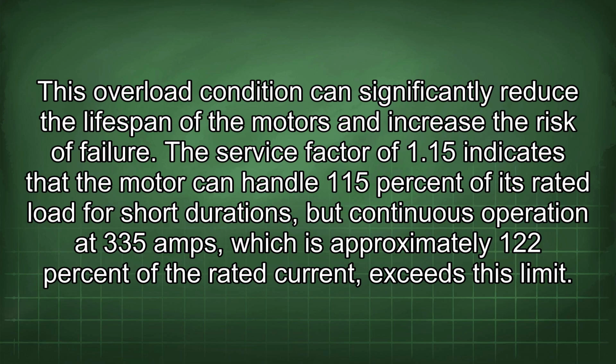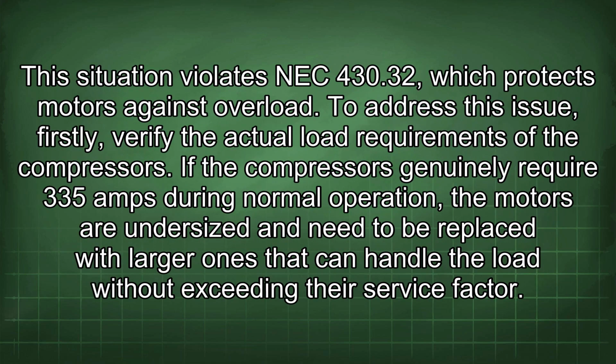The service factor of 1.15 indicates that the motor can handle 115% of its rated load for short durations, but continuous operation at 335 amps, which is approximately 122% of the rated current, exceeds this limit. This situation violates NEC 430.32, which protects motors against overload.